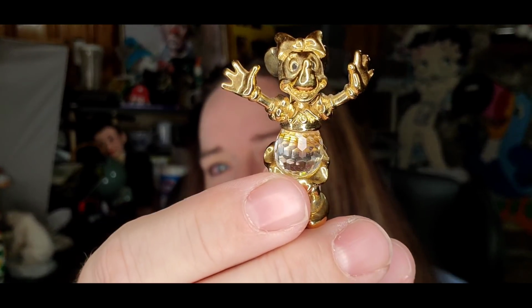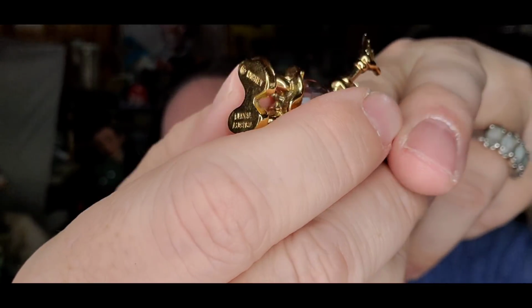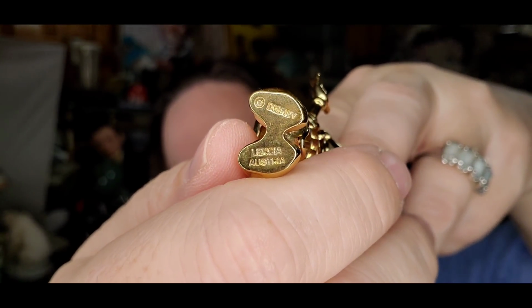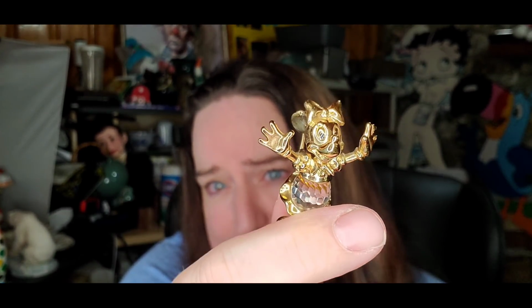Up next, this was in one of my Swarovski lots. I paid less than $5 for her. She is a little Mickey. This is actually from Lencia. I'll try and show you guys this just in case you happen to see that. It is a Disney. This one sold for $49.99 plus shipping. The buyer $69.99 all in. This little Mickey is going to Germany, or Minnie, sorry. Minnie Mouse is going to Germany.